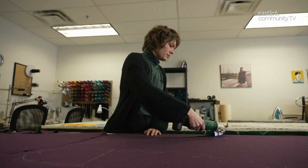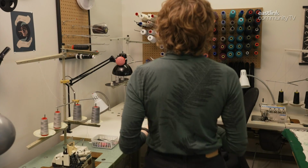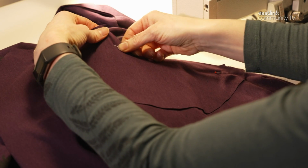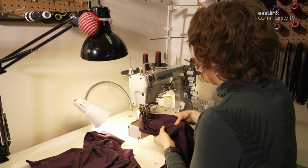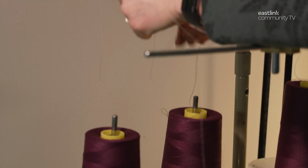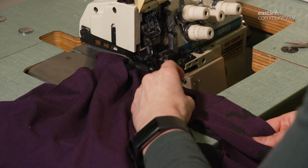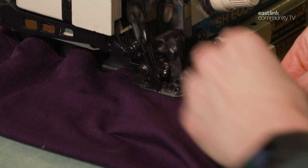Pattern pieces are cut with an electric cutter. Now it's time for sewing. The thread on the cover stitch machine is changed to plum. The pocket pieces are pinned on the dress bodies and sewed on with this machine. Plum thread spools are threaded on the serger. Here, general dress construction is done. This includes sewing the shoulders, neck, and side seams, as well as attaching the sleeves and neck.